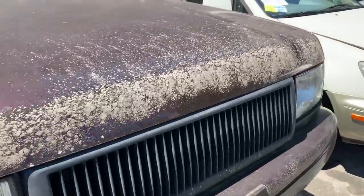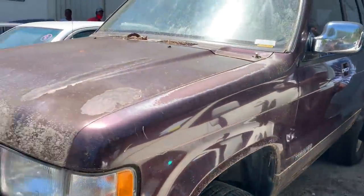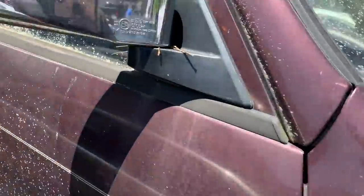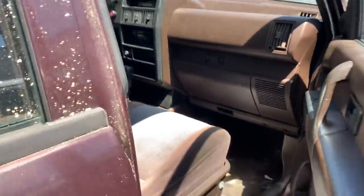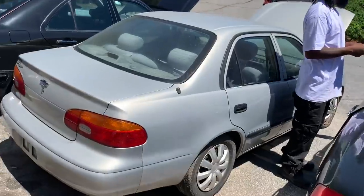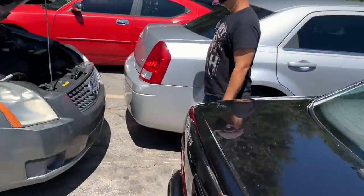Damage right there. What is this? Some type of Nissan truck? Suzuki. Look good in there though. Some type of Suzuki. Oh, they got the zigzags. Got your IAA car right here.